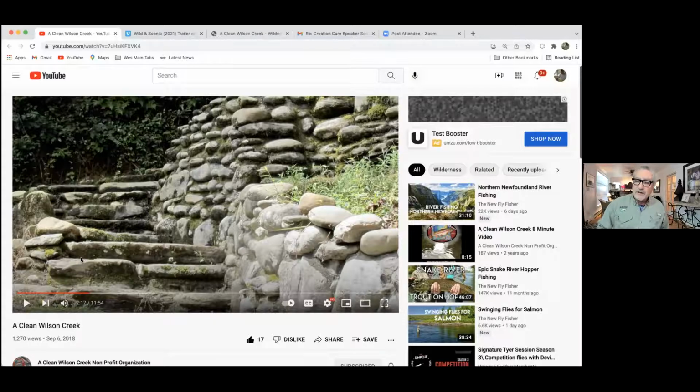Bruce had started the nonprofit, but really had no management skills and had never gotten it fully approved and validated with the IRS. So I kind of rebranded it, took it over, got all that done, and I rebranded it as a Clean Wilson Creek. It had been formerly called Wilson Creek's Cleanup Fund. And so this is kind of the beginnings of the story.